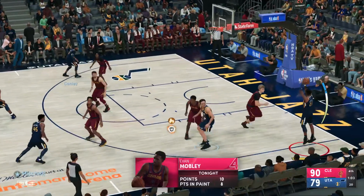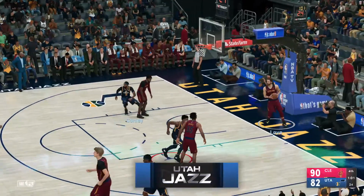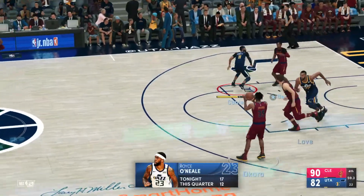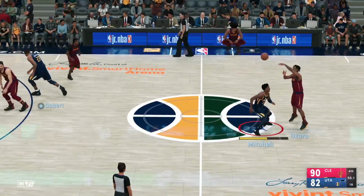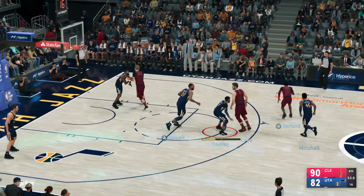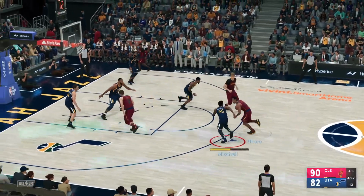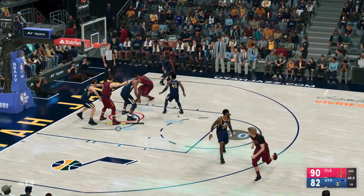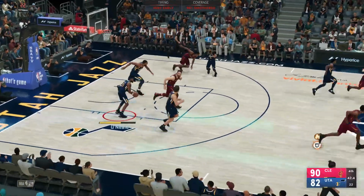Pushing the action, getting others involved. He does it time and time again. Nice to play with a point guard that takes pride in playmaking. It made you move around just a little bit faster to get open spots. Love finds Garland. Now here's Okoro, covered by Mitchell. A baseline J, and that one goes long.